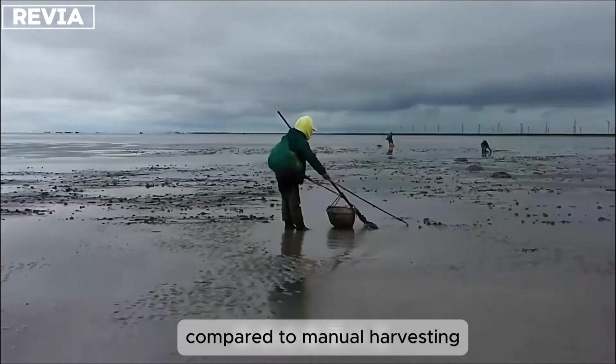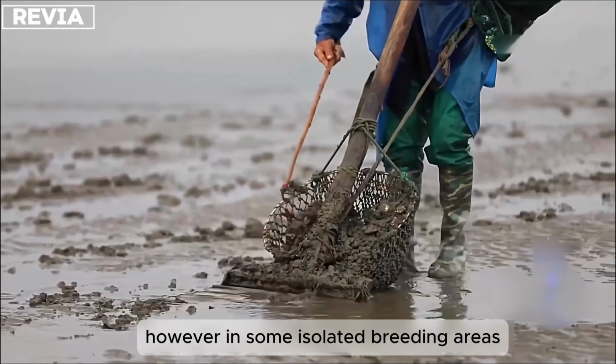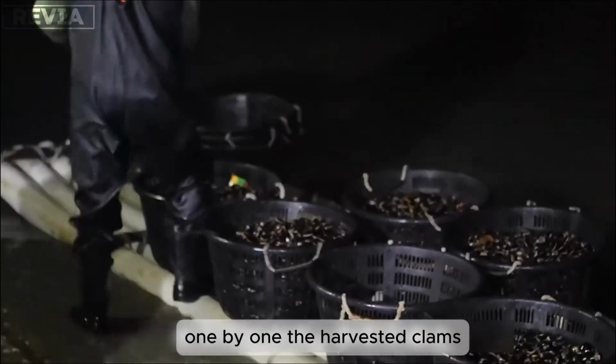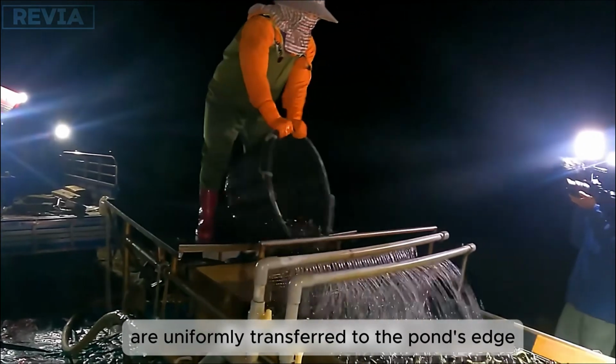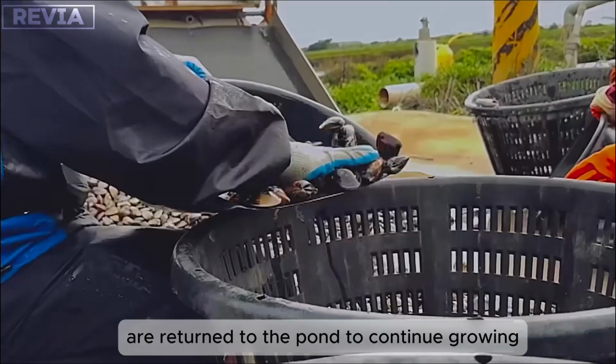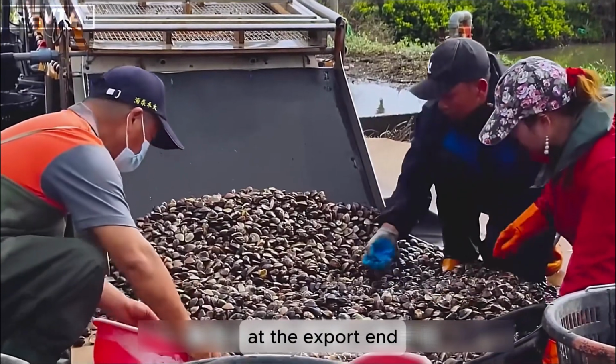Compared to manual harvesting, machines are indeed much more efficient. However, in some isolated breeding areas, most of them are scraped up one by one. The harvested clams are uniformly transferred to the pond's edge. First, they are sorted by machine. Clams that are too small are returned to the pond to continue growing. The larger ones are taken away by workers at the export end.